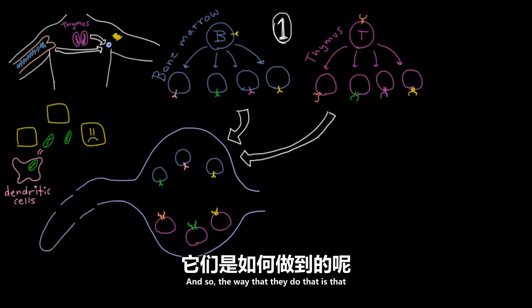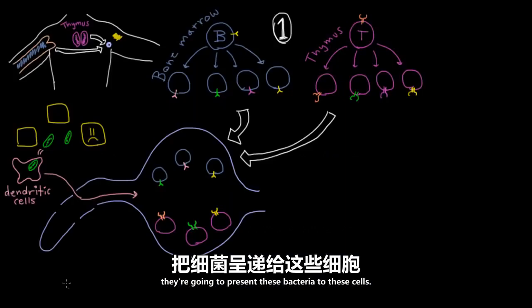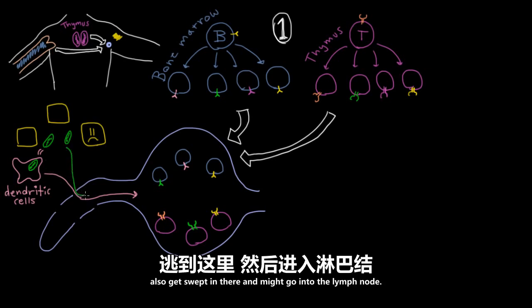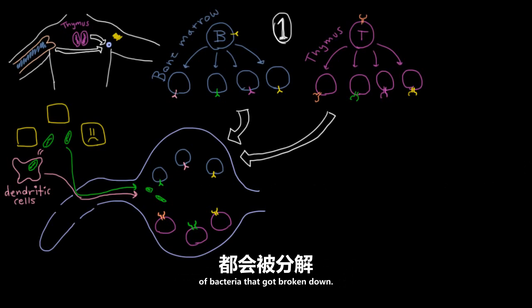And so the way that they do that is that they come here into these lymphatic vessels, which start here in the tissue, and they go up to the lymph node where they're going to present these bacteria to these cells. And at the same time, some of the bacteria might also get swept in there and might go into the lymph node. And so you get some of them out here. You get some bacteria and maybe just some pieces of bacteria that got broken down.